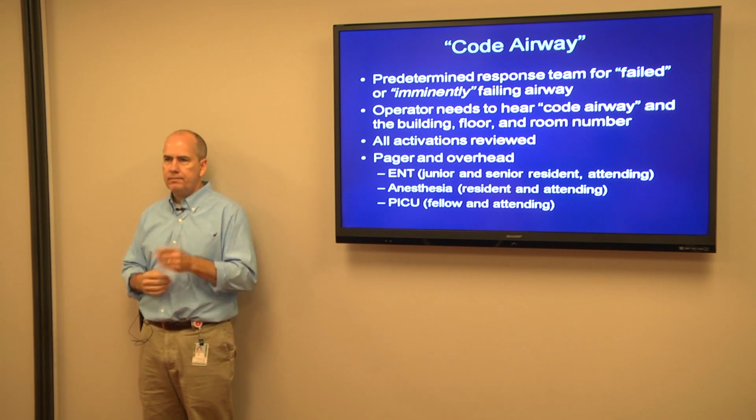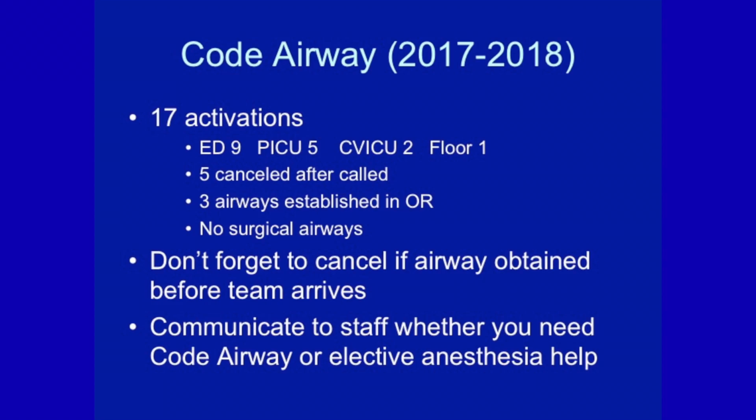So how's it worked for us? We had 17 activations in our first year. The majority were with us, but some were in the PICU, CV, and one on the floor. Five of them were canceled, which I think is good, because that means you saw it coming, but fortunately you were able to attain the airway in a timely fashion. But it is critical to remember, and it's one of our teaching points, that if you call a code airway and you all of a sudden get the airway, ask for it to be canceled, because there are people starting in from home or other clinical situations.